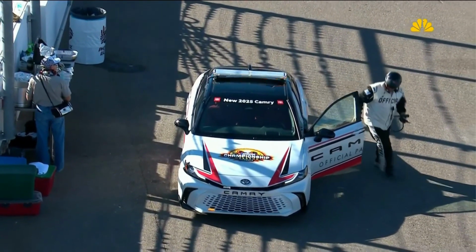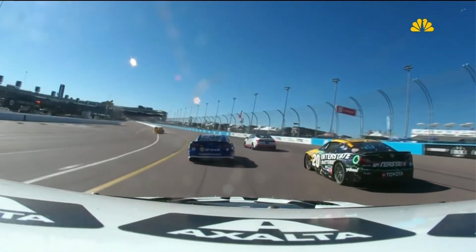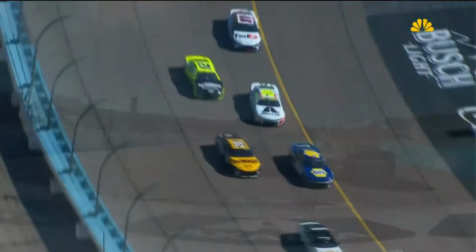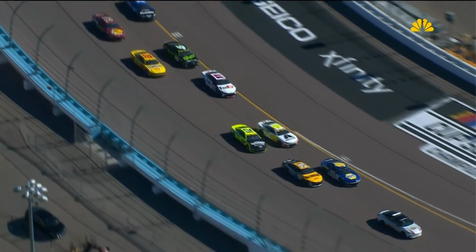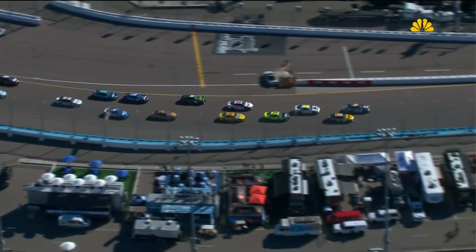Now you might be relieved to know that the pace car driver in this moment wasn't Michael Phelps. He was the honorary starter in the pace car. But yeah, that's a pretty severe angle, Jeff. Just turned too late. There was no way he could make it.